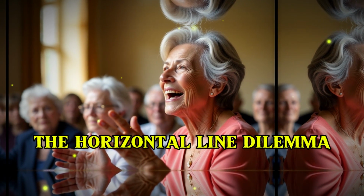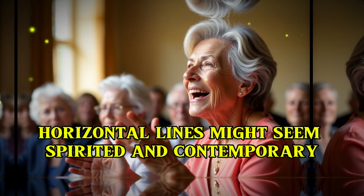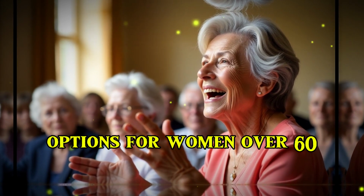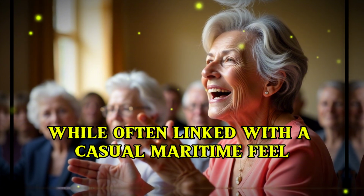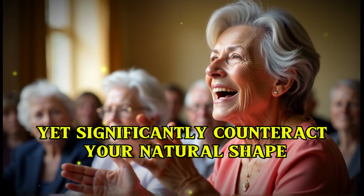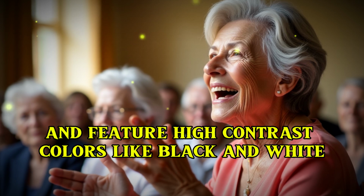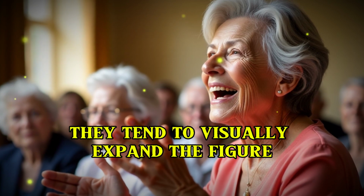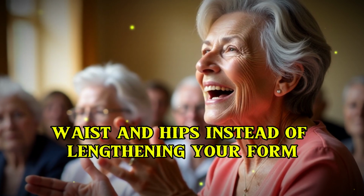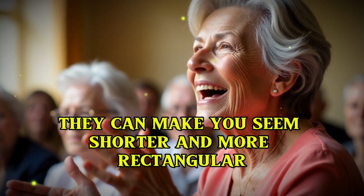2. The horizontal line dilemma. Horizontal lines might seem spirited and contemporary, but they can represent one of the most deceptive options for women over 60. While often linked with a casual maritime feel, the reality is they can subtly yet significantly counteract your natural shape. When lines are narrow, tightly spaced, and feature high contrast colors like black and white, they tend to visually expand the figure, particularly around the torso, waist, and hips. Instead of lengthening your form, they can make you seem shorter and more rectangular.